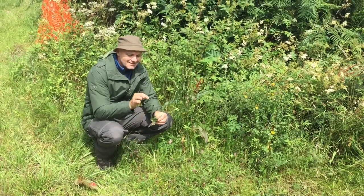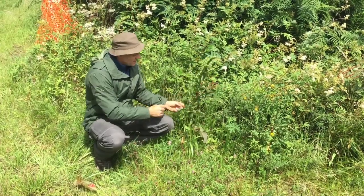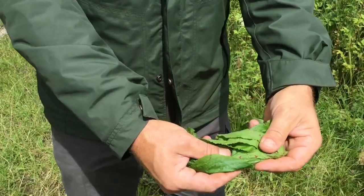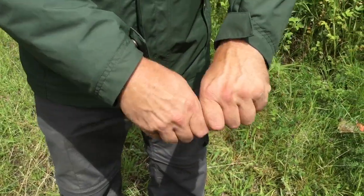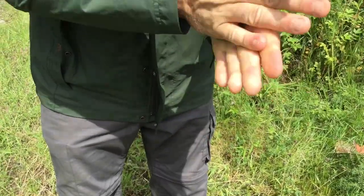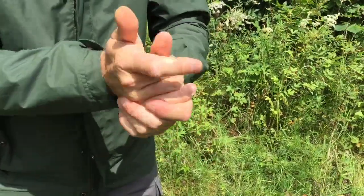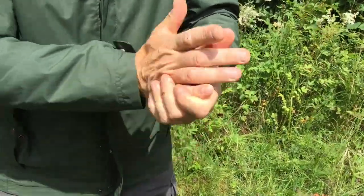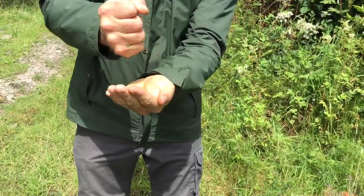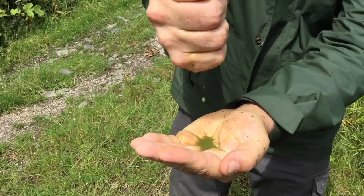What you need to do is get the liquid out of the dock leaf, and this is how you do it. You need to clip a few leaves. Okay, so you've got some dock leaves there. Bruise them. And that liquid there is what you apply to your stings.